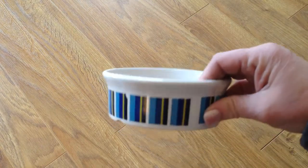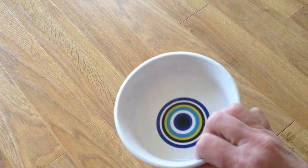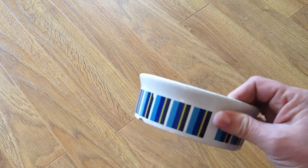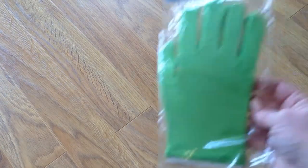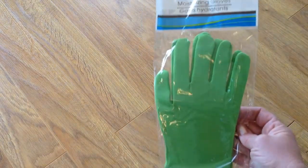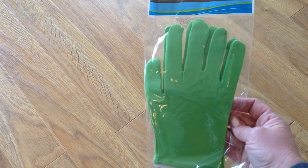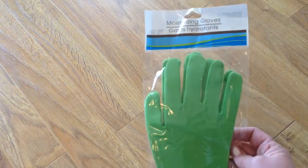Smells good. Got another feeding bowl, probably for the rabbit. It might be for the cats for water. I'm not sure yet. I just think they're cute. Let's see. I got these for my daughter. She's 21. I just thought she could use these. I have a pair of purple ones. They didn't have purple, which she'd probably prefer, but they're just to put lotion on her hands at night.